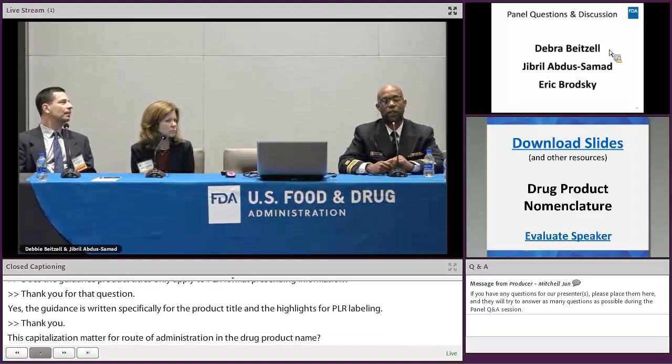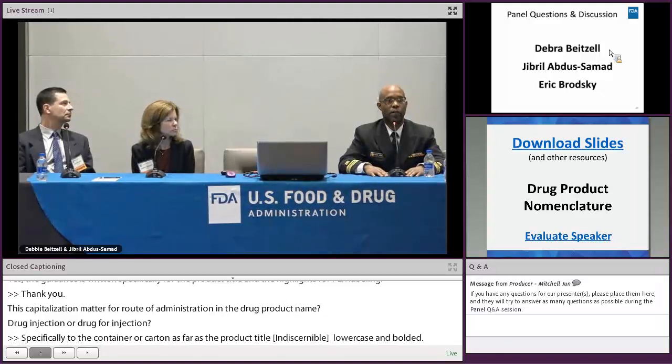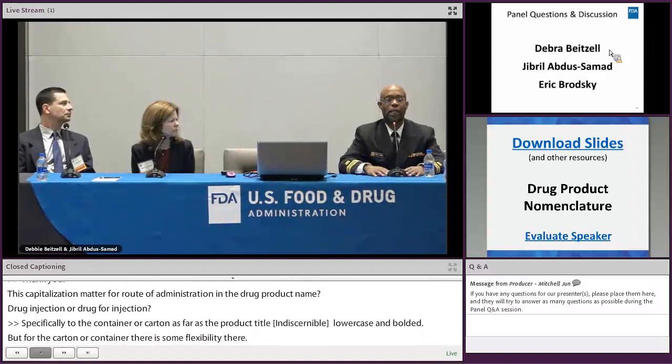Specifically to the carton and container, as far as a product title, Debbie kind of went through that, where it would be lowercase and everything is bolded. But for the carton and container, there's some flexibility there. I think it helps in some instances to have the dosage form capitalized, but it's not a requirement to have a capital T for tablets.